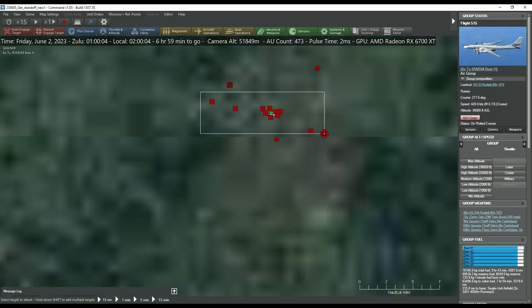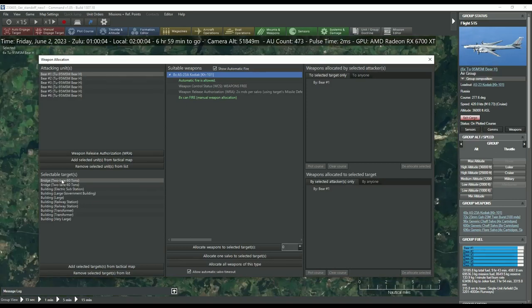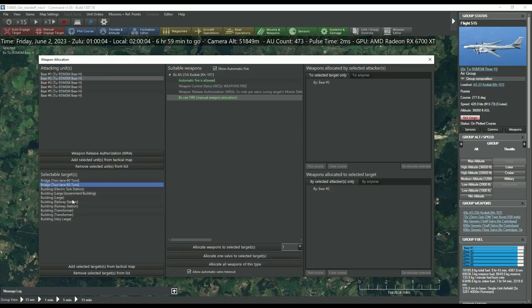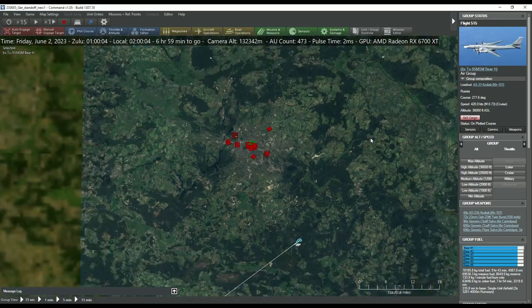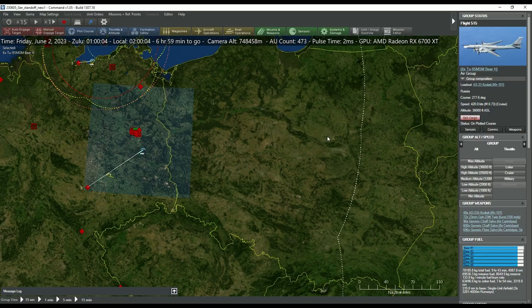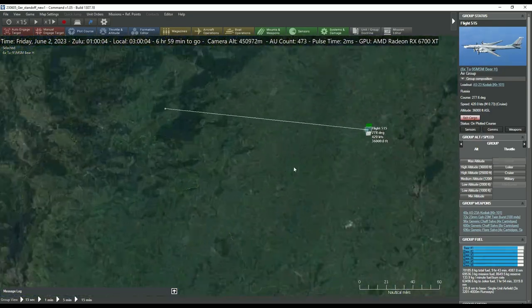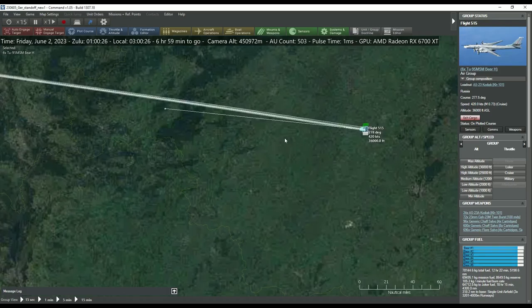So let's launch some cruise missiles. We're taking all our targets here. So we'll do it like this. Let me allocate them really quick. Okay, all cruise missiles are allocated. Time to launch. And here they come.